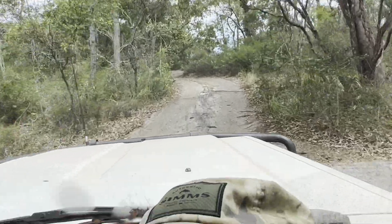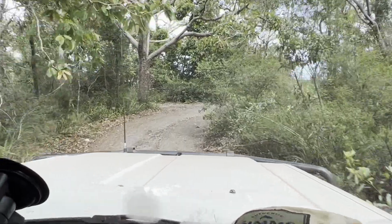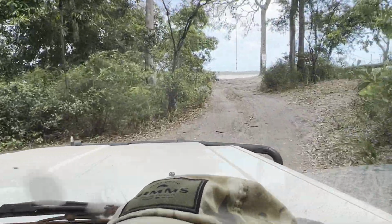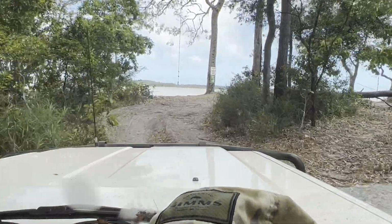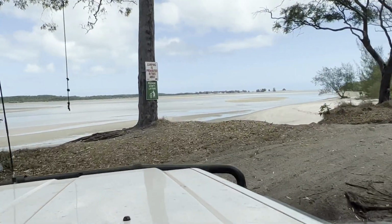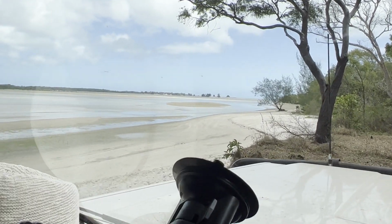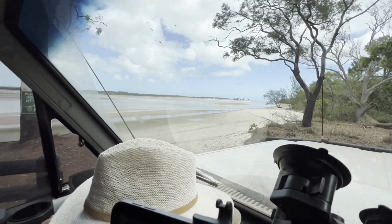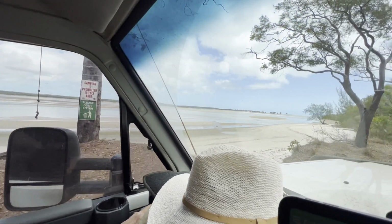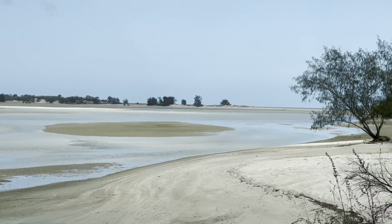It's always exciting this bit when you haven't been into a place. We've stayed at Muddy Head just up the road from here, but we haven't been into the mouth of the Jardine. Very cool, camping prohibited right here. But there is the mouth of the Jardine. It's unreal. Absolutely gorgeous. Look at that. Our playground for a couple of days. Low tide. Find a good camp spot.